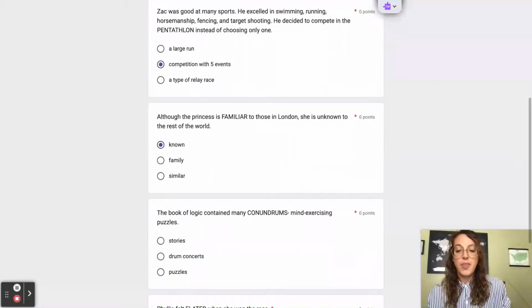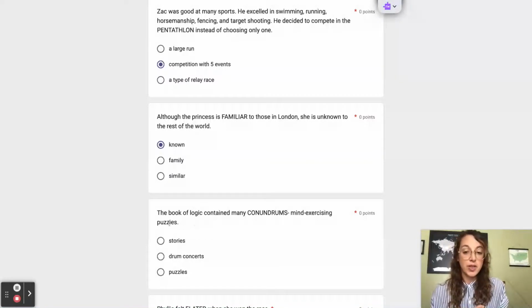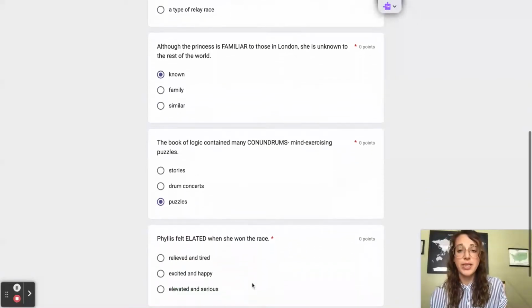Moving on. The Book of Logic contained many conundrums, mind exercising puzzles. There is a dash in here after the word that we're looking at. So the word we're looking at is conundrums, and it is followed by a dash. And that is pointing to extra information that the author has included to help us understand what conundrums are. When an author points to extra information or adds it within commas or dashes, we know that we have a synonym. And so conundrums are, and it's pointing to mind exercising puzzles. Conundrums are puzzles.